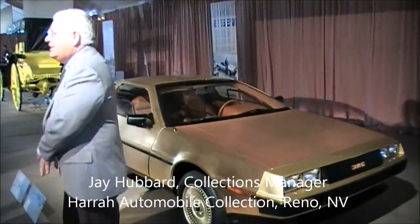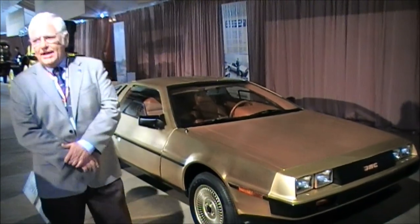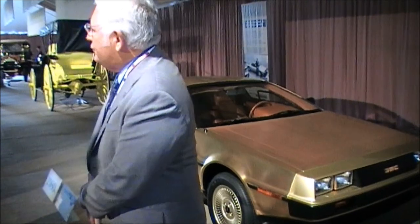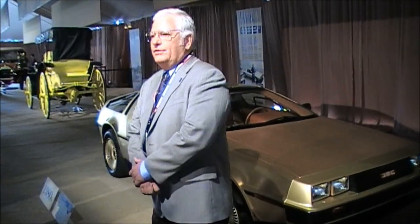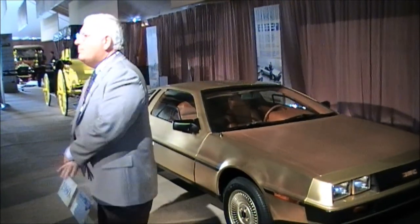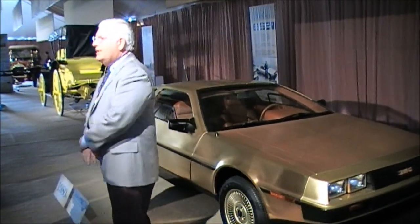What we have here is a 1981 DMC 12. It's the brainchild of John Zachary DeLorean. Though the history of the car is not very long, the history of John DeLorean goes back to just after World War II. He emerges with his honorable discharge and completes his schooling at the Lawrence Technological Institute, where he becomes an engineer. He goes on to work for Chrysler and then for Packard, and in 1956, he's recruited by Pontiac Division to become an engineer.